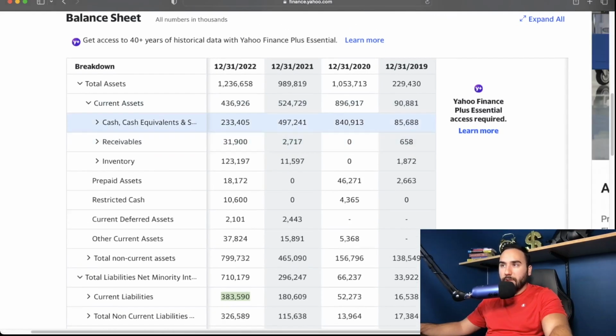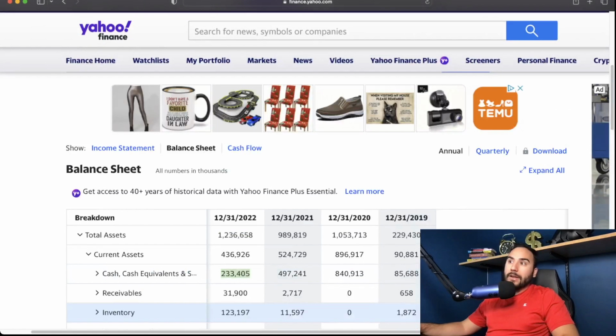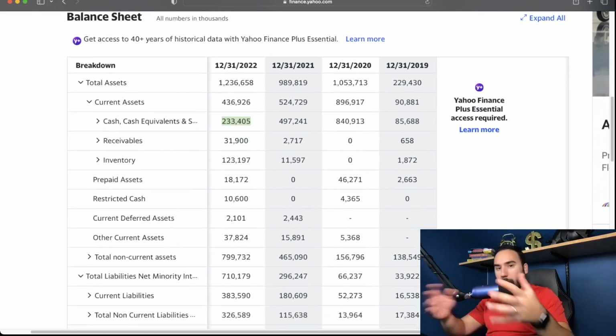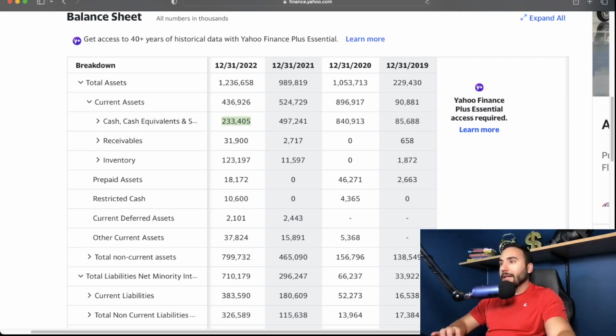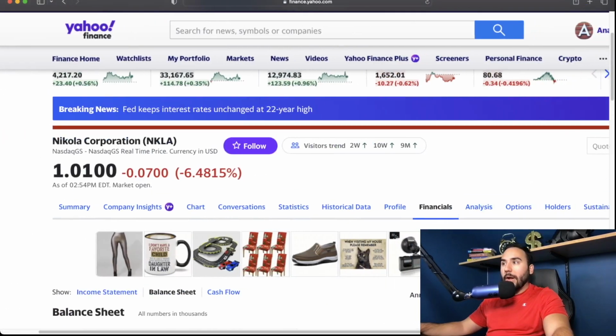And we'll move on here, guys, to the projections. I mean, look, $840 million of cash equivalents and short-term investments. That was back in 2020, and then they went to $497 million in 2021. And as of this date right here, 2022, end of the year, they had $233 million in cash equivalents, which is nuts. I mean, that's come down a huge amount. And if they don't, excuse me, wrong word, dilute shareholders by issuing more shares or getting capital other ways, it's not going to look pretty. It's not going to end pretty for this company, guys. In other words, they're going to go out of business.